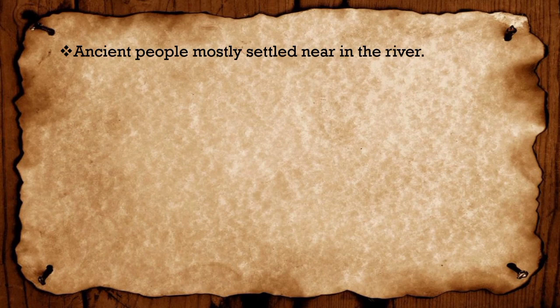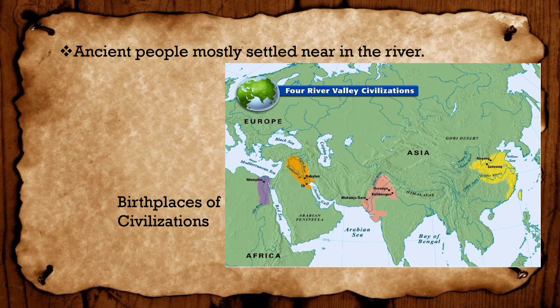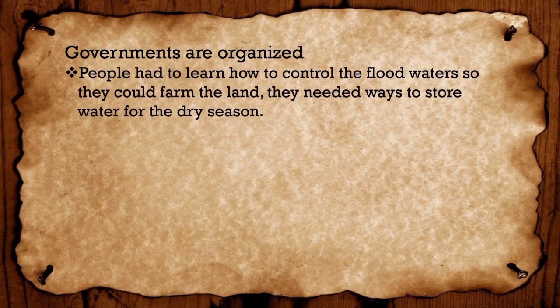Governments are organized. The rivers also presented a challenge to all Neolithic settlers and farmers. People had to learn how to control the floodwaters so they could farm the land. They needed ways to store water for the dry season. By that, many historians have concluded that the need to plan irrigation and flood control was one of the reasons why governments were organized.